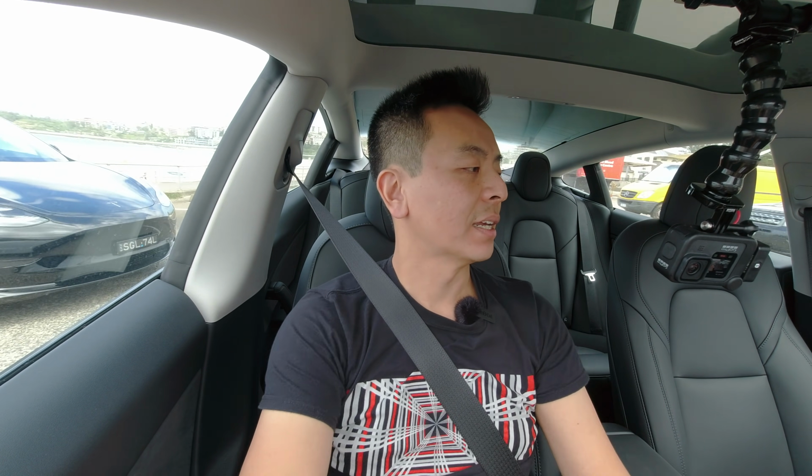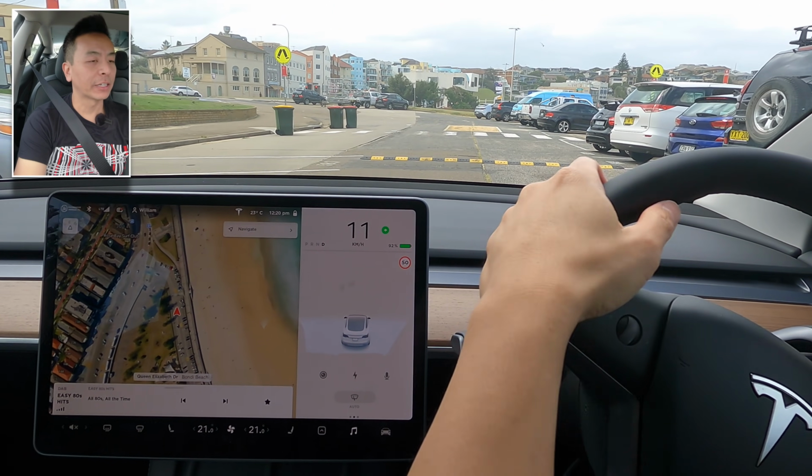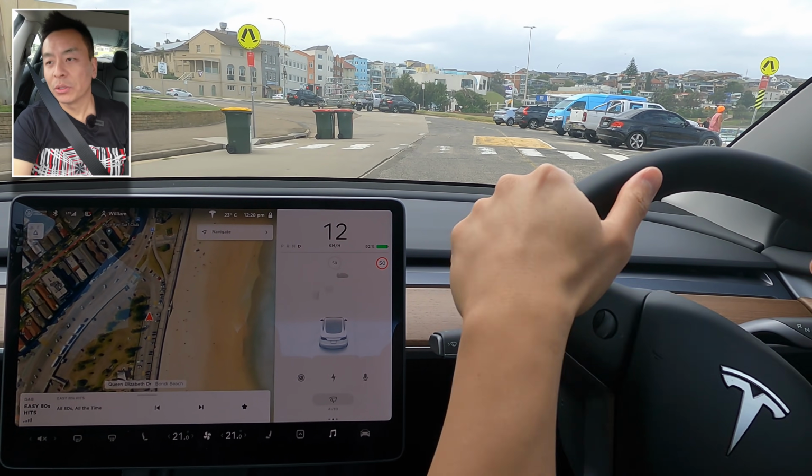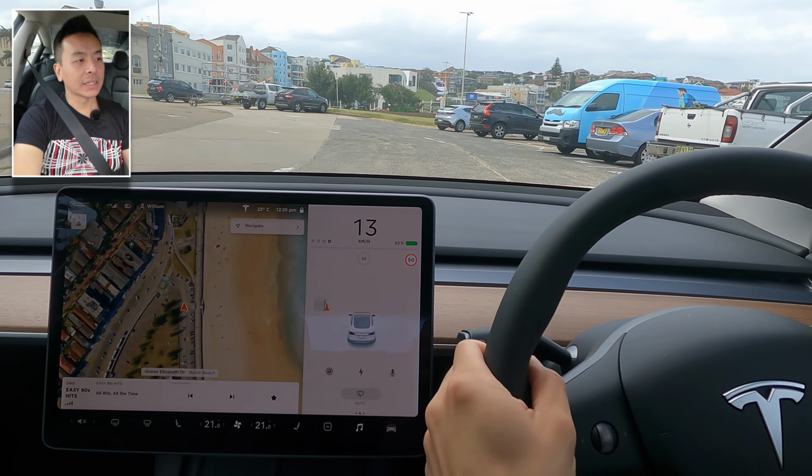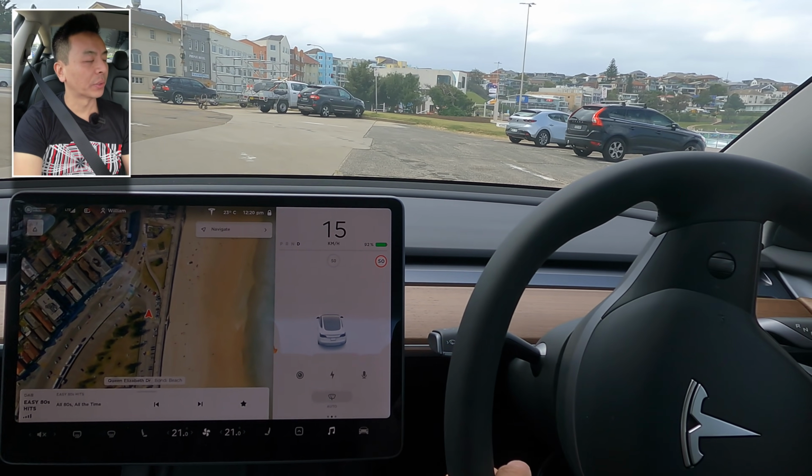All right, that's pretty much the side-by-side review of the Chinese versus the US Model 3. I guess the last thing to do now is to go for a quick test drive of the Chinese Model 3. Let's do it. All right, everyone, we are in the GigaFactory Shanghai Chinese Model 3. Many thanks to William again for loaning us this vehicle. And we're just going to go for a quick loop around Bondi.